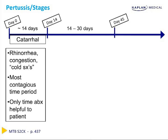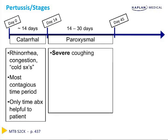The second stage, on the other hand, is a prolonged stage that can last up to 30 days. It definitely starts occurring after 2 weeks they've already been infected. Their contagious level has gone down. They're less contagious than they were, but now their symptoms are really kicking in, and it's called the paroxysmal phase. This is when the severe coughing fits kick in. The coughing fits are so bad and so prolonged that it causes them to whoop as they suck air in between coughing fits. They are also so bad that it leads them to vomit afterwards, leading to a phrase applied to them called post-tussive emesis.